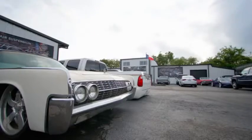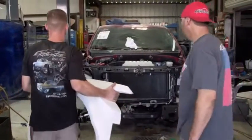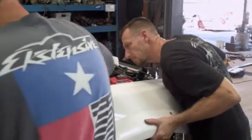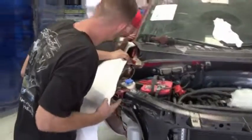Charlie and Tim are finishing up the body modifications on the front of this Baja. I'm gonna set the fenders up here and rough them in, see what we got. Yeah, with way wider fenders and a fiberglass hood. Right now, I'm making sure that the fiberglass fender doesn't hit any of the original mounts or the cab or anything like that, so we're gonna see how we look.